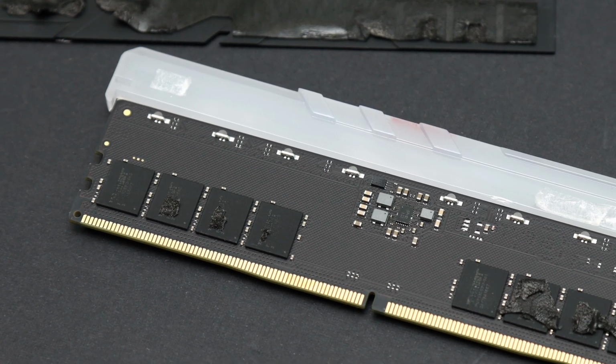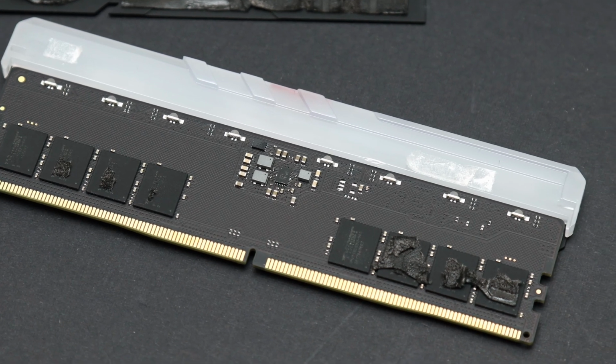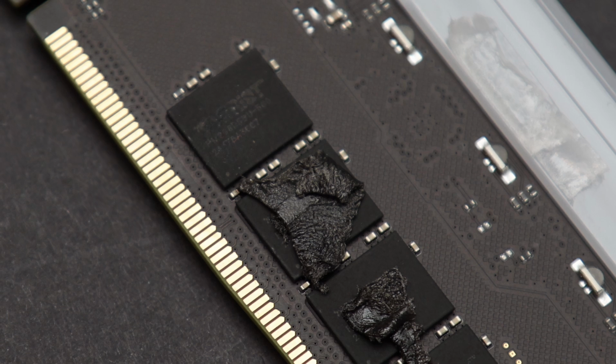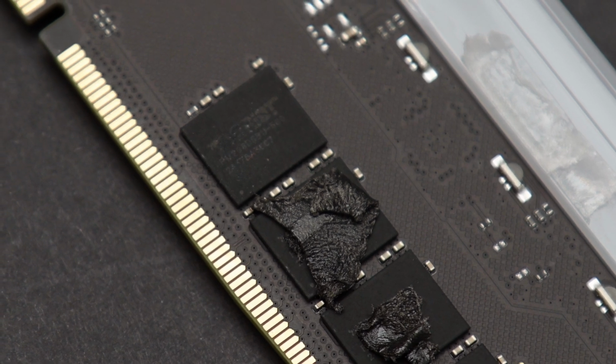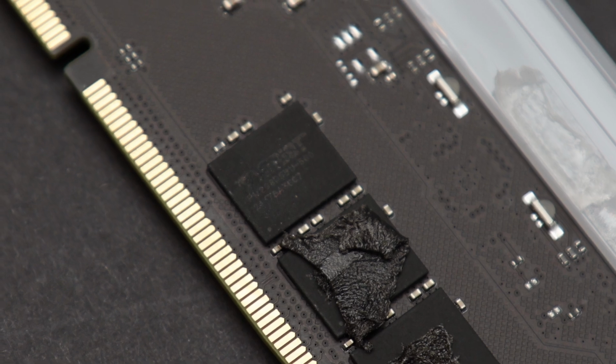The heat spreaders ensure dissipation of heat from the memory chips and the PMIC with direct thermal pads over these areas. Underneath, we have capable SK Hynix chips that provide reliable results, even if they operate at a transfer rate that is not optimal for AM5 processors.